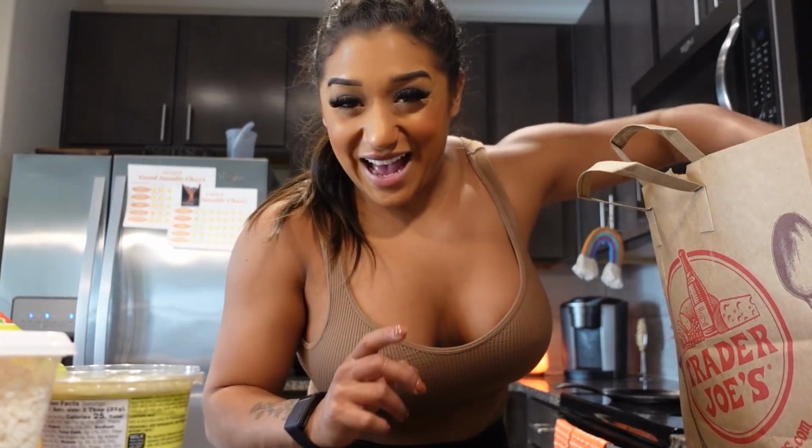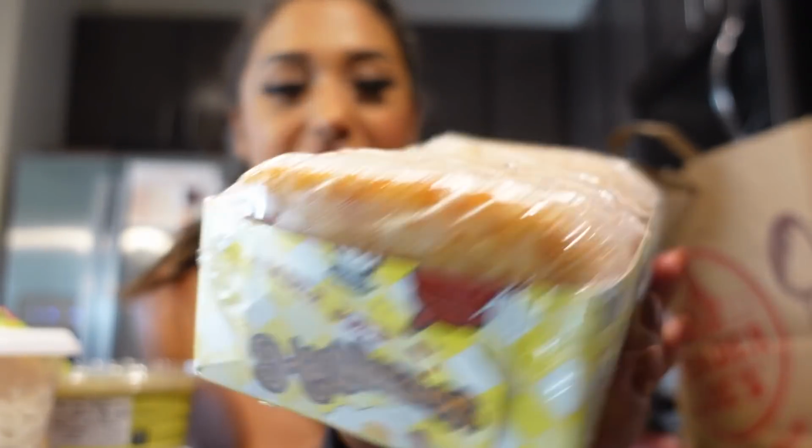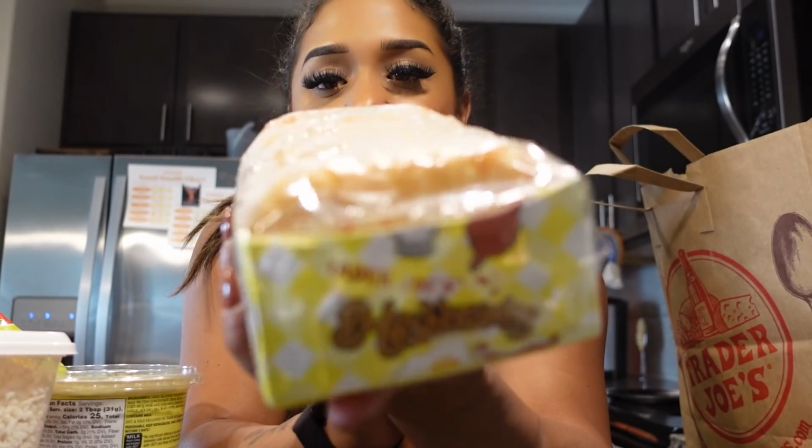I also got, which I'm really excited about, these hash browns. They're frozen, and for one, it's 120 calories, 6 grams of fat, and 15 grams of carbs, which I think is good. They literally look like the ones that you get at McDonald's for breakfast. So I'm excited to have this for breakfast tomorrow morning, and I'll let you know if it tastes good.